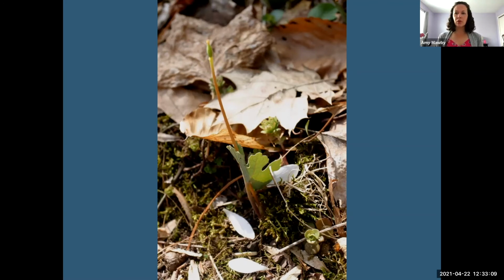Bloodroot is a great example of a plant that will self-pollinate. So if an insect doesn't visit this flower within like a 3-day period, those anthers will actually bend in towards the pistil and it will actually self-pollinate.